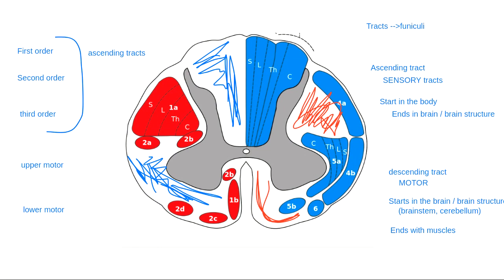We also have these upper motor and lower motor neurons, whose name gives it away, right? They're in the motor tracts. So the motor tracts are the descending tracts. When we talk about an upper motor neuron compared to a lower motor neuron, we are talking about where the tract starts and where the tract ends. Your lower motor neurons are always going to be the ones that go out to the muscle tissue, that synapse with the muscle tissue. The upper motor neurons are always going to be the ones that start in the brain or the brain stem or the cerebellum, somewhere up higher. So make sure we know about the types of neurons in a descending tract and the types of neurons in an ascending tract. They are different, just like the functions of these tracts are different.